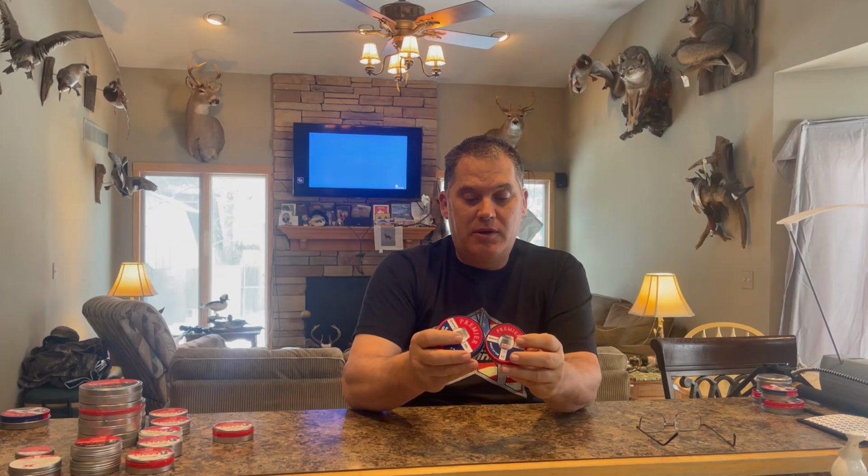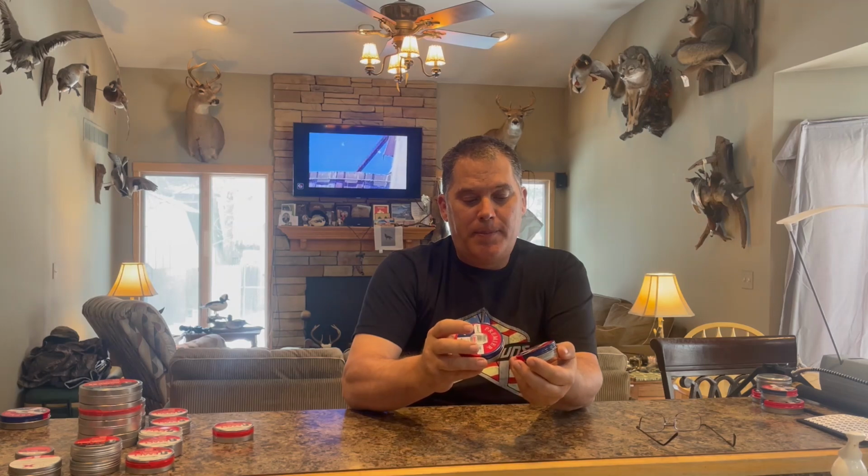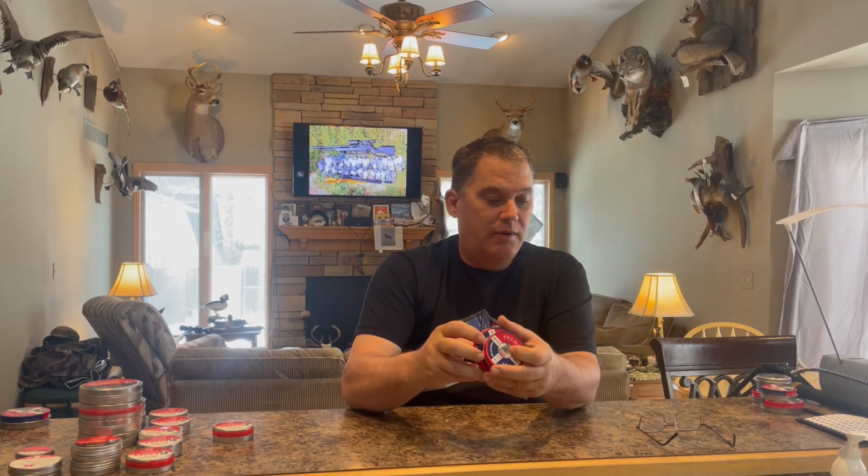These wadcutters, Premier wadcutters, they actually shoot pretty good. Although they're not a pellet you're going to shoot at any distance, a couple of my guns will shoot these at 20 yards pretty dang accurately. Being the flat front on them, they do slow down really fast, so you lose a lot of energy really fast. But if you shoot a bird at 20 yards or something, you're going to kill it. It's pretty deadly.